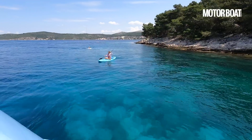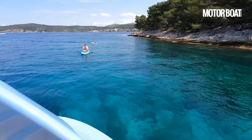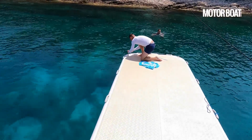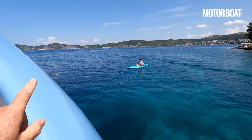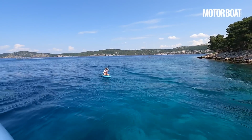Well, as promised, we've anchored in a beautiful little spot between two of the islands, and the full fleet of water toys are out. So we've got an inflatable deck using as our kind of temporary harbour. We've got a sea bob out. We've got a stand-up paddleboard, we've got a jet ski, and we've got an e-tron foil board. So I've already had a go on that.